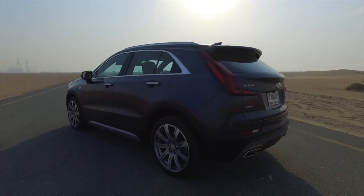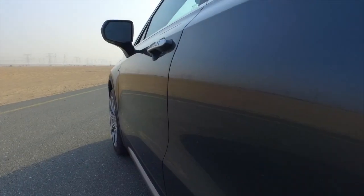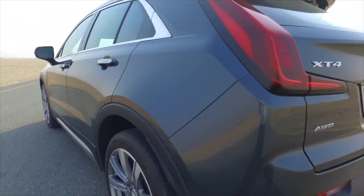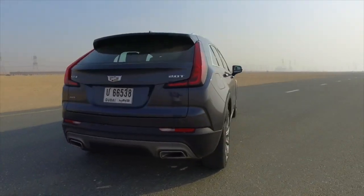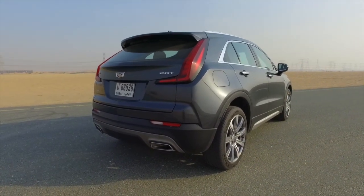The details are good. I mean, they haven't fallen prey to the temptation to do lots of slashes and scoops and, like, it's just a nice, simple, clean design. And the back, well, the back is also really nice. I like the way it just sits. It's like a Cadillac Volvo. And I don't know if Cadillac liked that idea, but Volvo makes really pretty cars. And this is quite a pretty car as well.